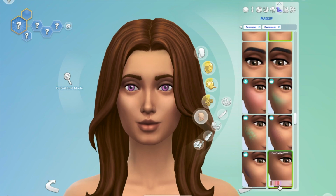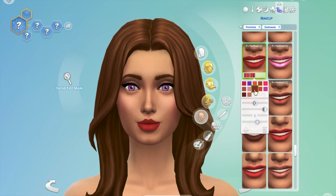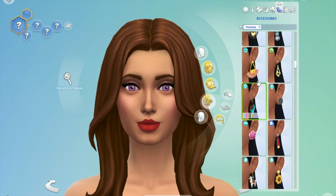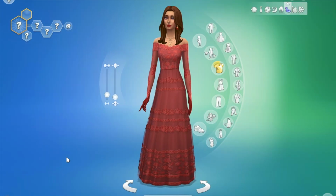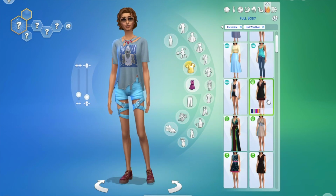Very dark makeup, some bright red lips because she's wearing a red dress, why not give her some red lips. And I went for a gold and red jewelry combination that I thought worked, just to bring in another colour so it wasn't all red at that point.